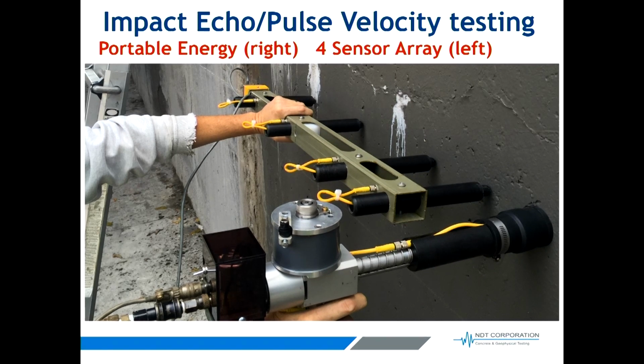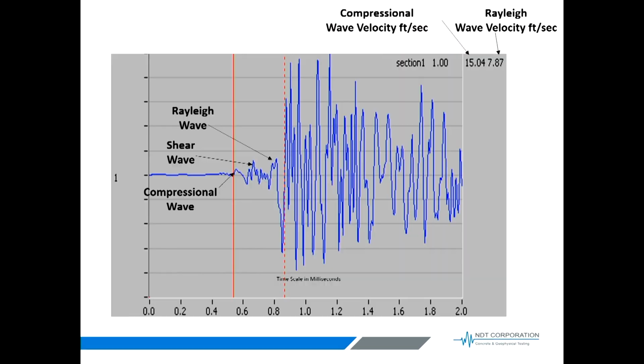And then we've got a 4-sensor array. It's about 30 inches. We know the distance from the energy source. Channel 1 and 2 are 6 inches apart, 2 and 3 are 12 inches, and 3 and 4 are 12 inches. So over that 30-inch lineal distance, we're going to get average velocity information and average thickness frequency information, and then we move it. And we set up data lines, survey grid lines, and collect information on everything.